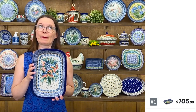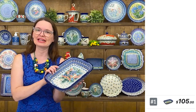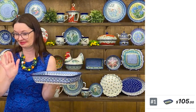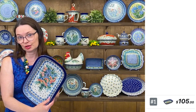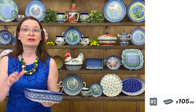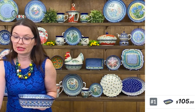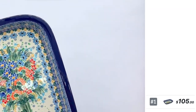Okay, number one is the best gift you can give yourself, I guess. That's my idea. This is the gift that I would give to myself. This is the best looking bouquet of flowers. If you like bouquets of flowers, you can use the baking dish for baking, of course, and then for serving. But in between baking, it can sit on display and you're going to have a beautiful bouquet of flowers that never wilt, that you don't have to change. They're always going to look pretty. So number one, what is it? Unikat 4711.